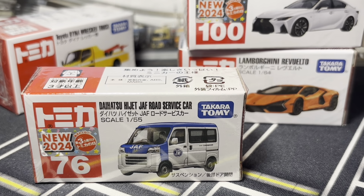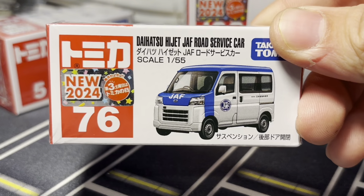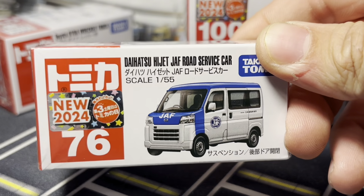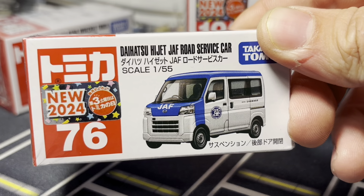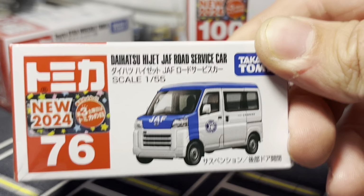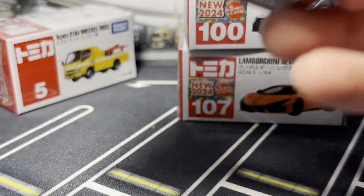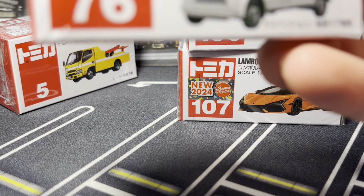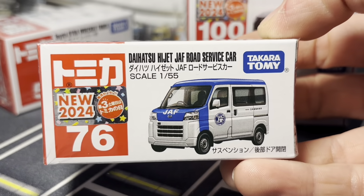I want to say this was released with the Revuelto. I don't know off the top of my head. It could be from the Lexus as well. The Daihatsu Hijet JAF Road Service Car. One of my favorite new castings from... I don't remember when it was released. I think two years ago now. One of my favorite castings.